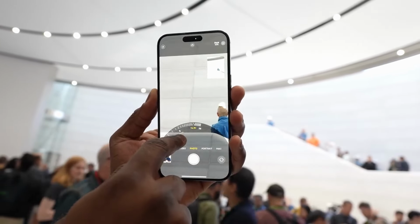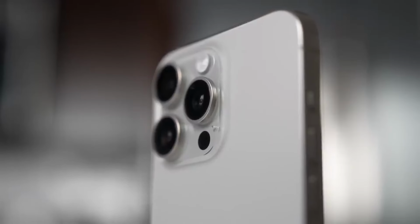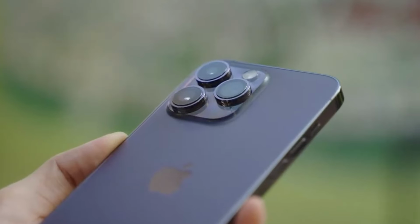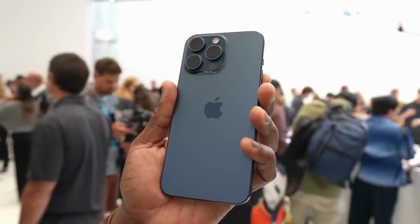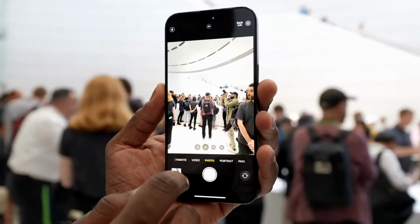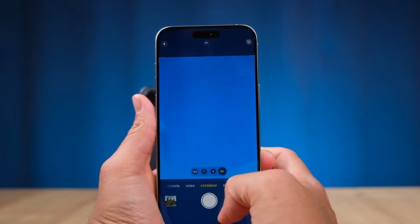Although we are going to see the same 48MP sensor on 16 Pro Max and there is no update in it, Apple is using a new technology called ALD, Atomic Layer Deposition. The main purpose of using this layer is to reduce the lens glare while taking a picture or recording a video. This is more like an anti-reflective coating, which will help to reduce the lens glare.